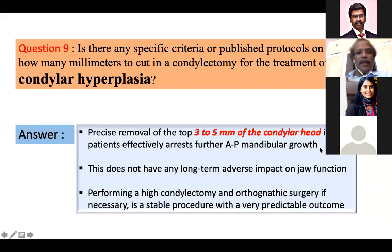Okay, next one. There is a question on specific criteria for condylectomy in treatment of condylar hyperplasia. Right. So we know about it. What is condylar hyperplasia? It's basically an exaggerated growth in the condyle alone. This is different from hemimandibular elongation, hemimandibular hypertrophy or hyperplasia. The question was very specific on condylar hyperplasia. Okay. When does this happen?